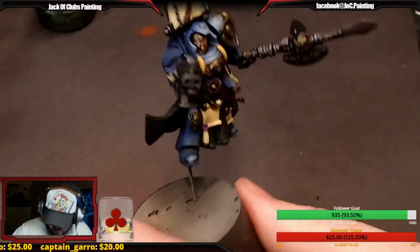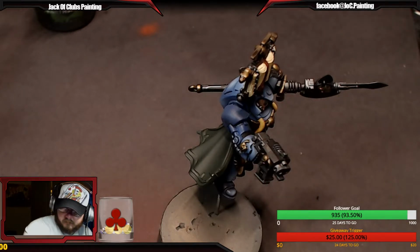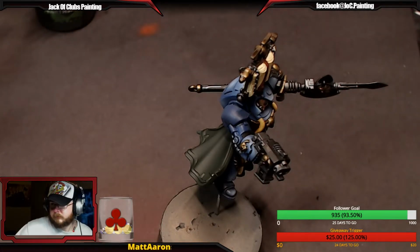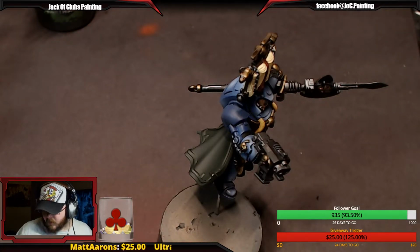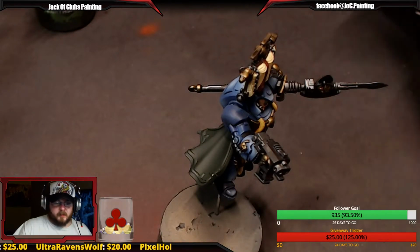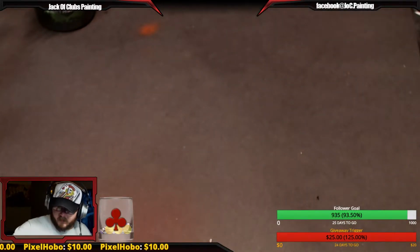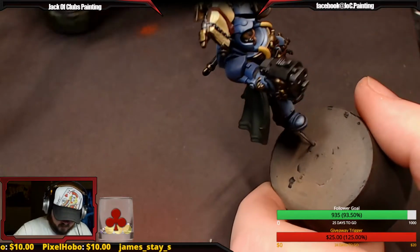Okay, I'm gonna switch to the brown. Yeah, it's this stuff right here. It's called Airbrush Flow Improver. It's just a clear medium. It's basically the same thing as Lahmian Medium.